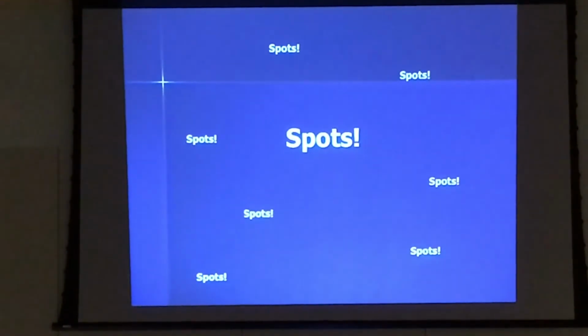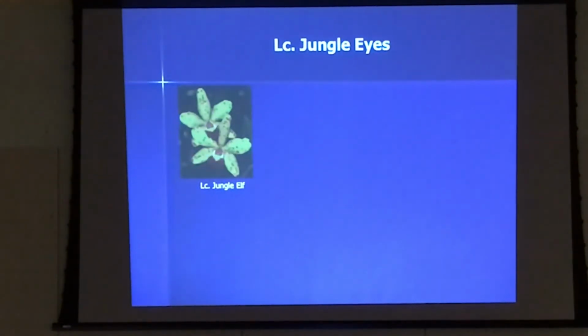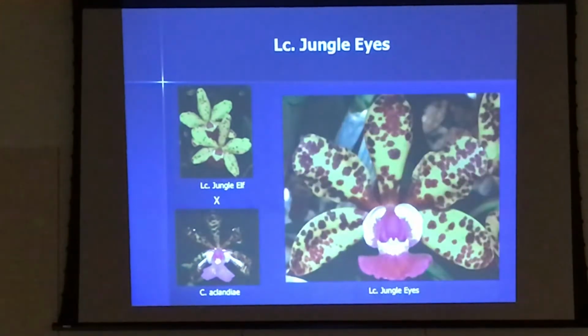Okay, spots. So we saw Jungle Elf, and that's a hybrid with a Clandii and a Sulciana. We back-crossed it to a Clandii, and by doing so, we get further strengthening of the spots, as you see here.